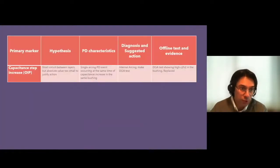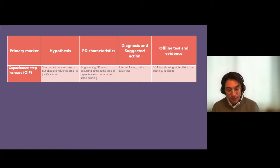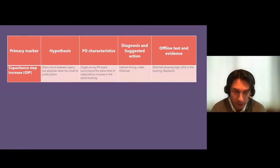So conclusions. It is very important to get the maximum meaning of data in order to convert the data and information in actions. Otherwise, data alone are meaningless. And it is important to correlate more parameters in order to extract the right information, apply the knowledge, and find what is the possible failure mode in a bushing, in a transformer, and so on.